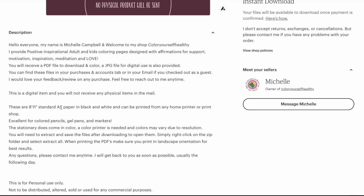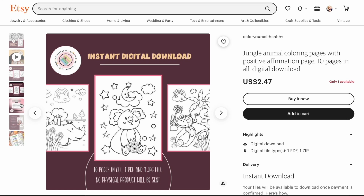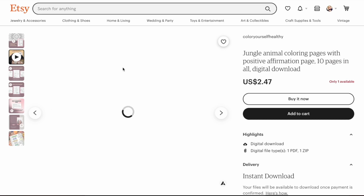I'm not sure why these are standard A5 paper to print in your home printer. I would think to myself, this was A4, not A5. Maybe there was a mistake here.